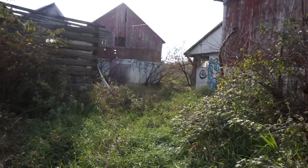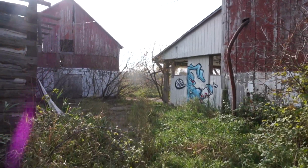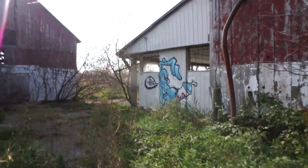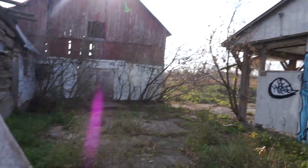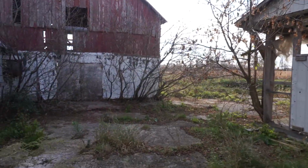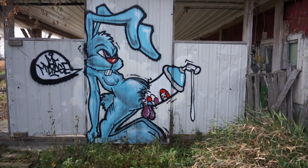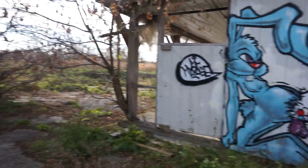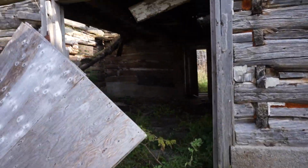Let me know what you guys think of these locations. This is just one of the random ones I figured I'd stumble across and figured I might as well check it out. Fortunately, there's no house or anything here, but just an old farmland that all the buildings are here except for the house has been torn down now. There's a fancy graffiti. Spray paint can coming out of a rabbit's stomach. If you look low enough, you can see something else in that picture too, guys.